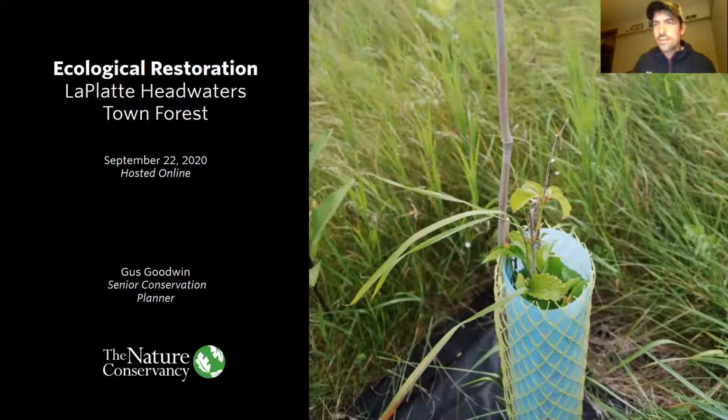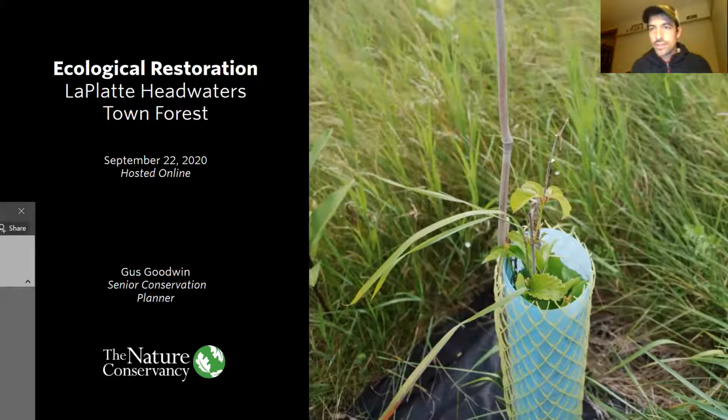So my name is Gus Goodwin. I work at the Nature Conservancy in Vermont. My title is Senior Conservation Planner, and it's just a real pleasure to be here with Annalise and Ethan and to be speaking about some of the work that we're doing at the LaPlatte Headwaters Town Forest.